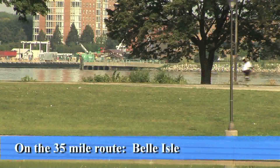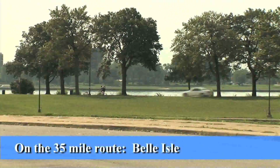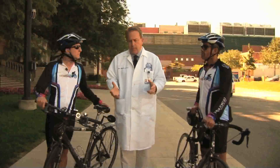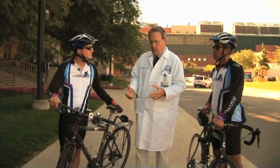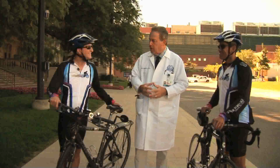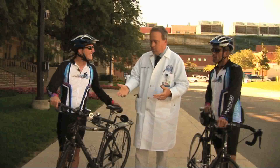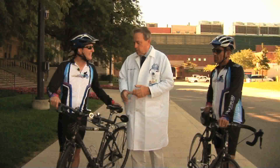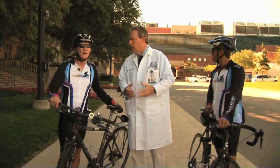If you're going on a shorter ride, comfort is a key issue, and pretty much any bike will fit that bill. I would bet that a fair number of the people that will be in the Tour de Ford are experienced bicyclists. Some have those bicycles that are sitting up on the hooks in the garage and haven't been out since maybe the last Tour de Ford. Gerard, what sort of things should you do with the bicycle to make sure that you're ready to have the equipment go the 10, 35, or 70 miles?